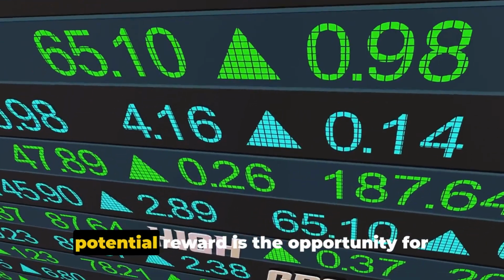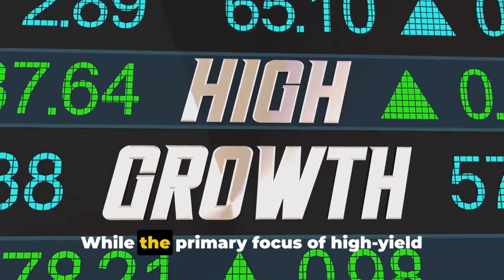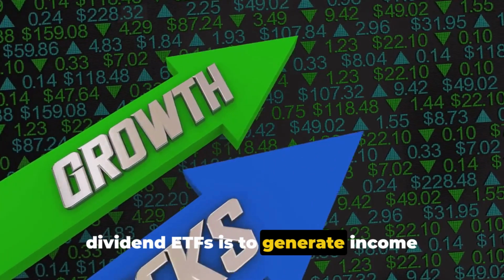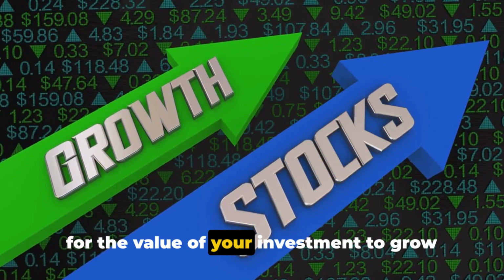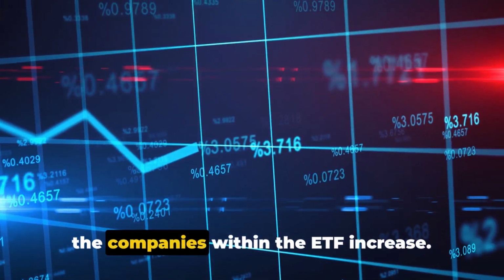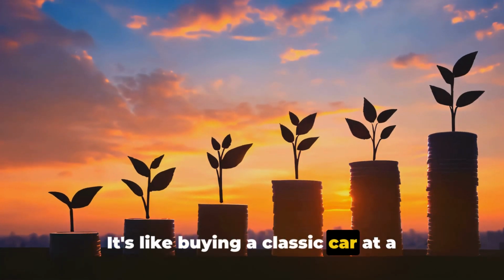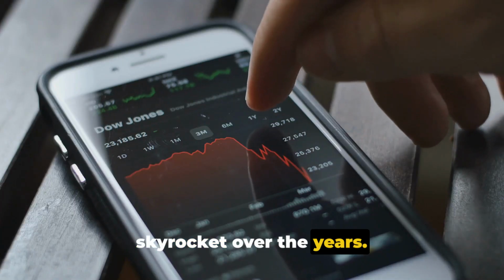The third potential reward is the opportunity for capital appreciation. While the primary focus of high-yield dividend ETFs is to generate income through dividends, there's also a chance for the value of your investment to grow over time. This happens when the market prices of the companies within the ETF increase. It's like buying a classic car at a reasonable price and then seeing its value skyrocket over the years.